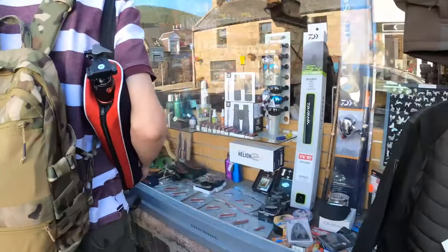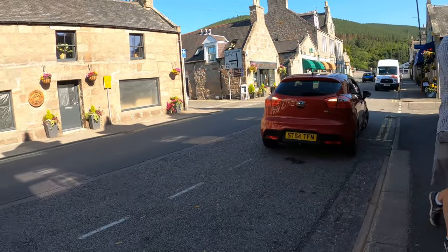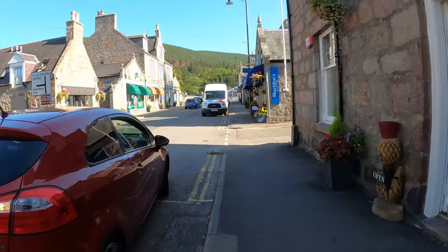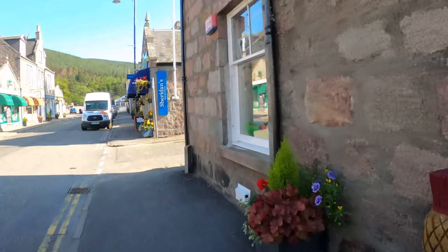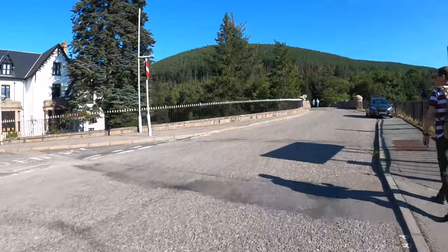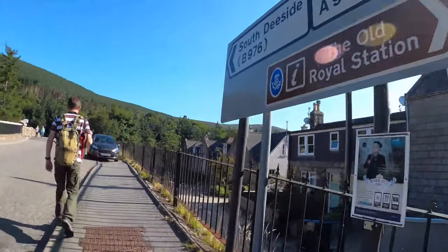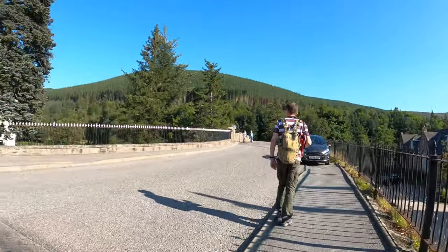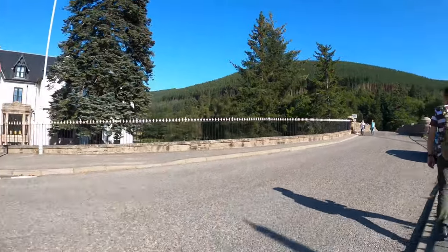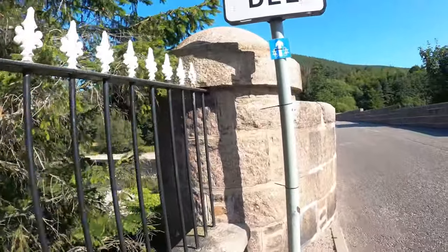Here you can see an outdoor equipment store, and further along are a few smaller other shops, and then you get to the River Dee. So here's the bridge crossing the River Dee.